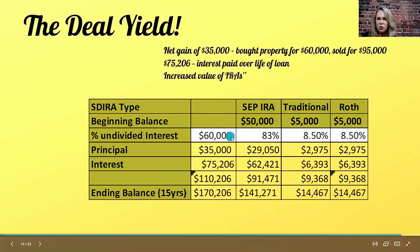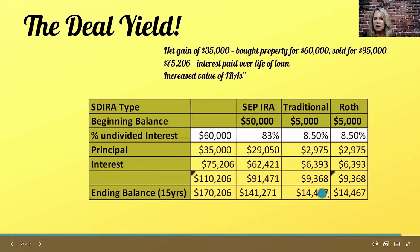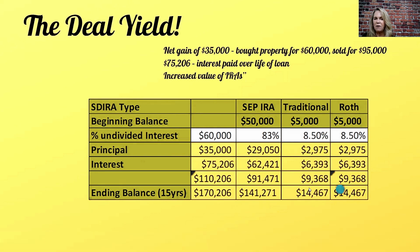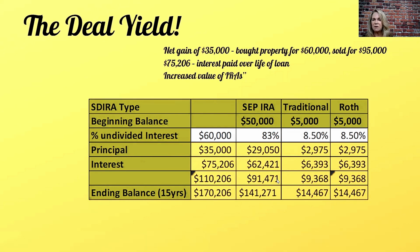But this kind of shows you, this is called the percent of undivided interest. So remember when I showed you the name change, the Quest Trust Company for the benefit of my name and the account number, and then it'll have an additional line that says for the undivided interest of 83% in XYZ property. So that's what that's showing. And then here's the principal amount, here's the interest, and then the ending balance in 15 years, so this one went from 5,000 to 14,500, but this one went from 50 to 91. If I didn't do anything else, if I didn't invest any of the money, but I can always take out the rest of that money and keep on investing in other properties.